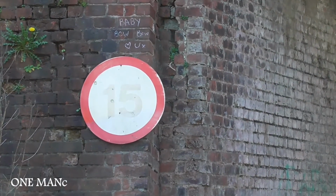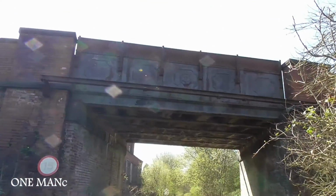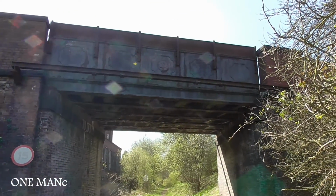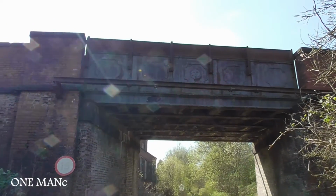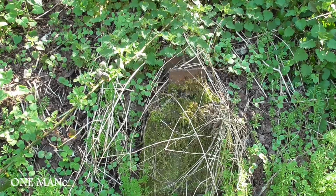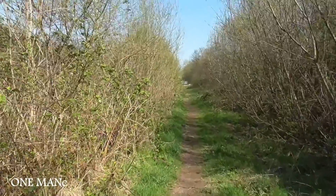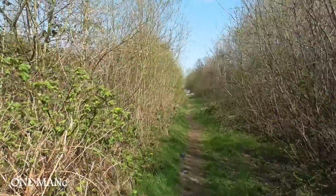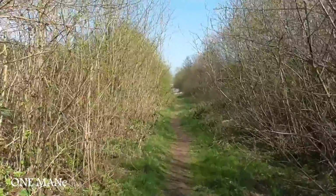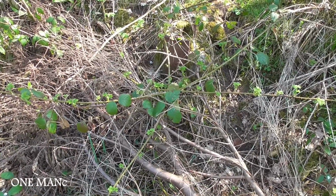Right, yeah, 50 mile an hour. Here's that bridge from the other side. The sun's not being very polite at the moment, so get what we can get. And if you look deep enough, you can find them clues. Yeah, nice walk, like I say. But, not a lot of footage at the moment. Oh, they just keep on coming.